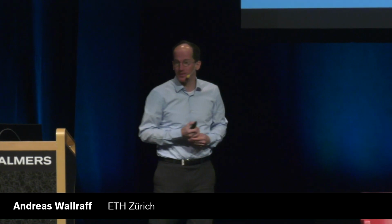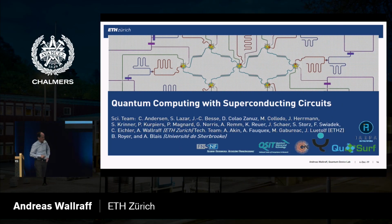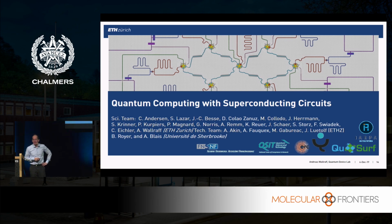I'll follow up a bit on what Per has been discussing. So I'll talk about quantum computing with superconducting circuits. The people who are listed here are the current team working at ETH Zurich on this subject. It's not a small team anymore. We're maybe 25 or 30 students and technicians and staff working on this topic.